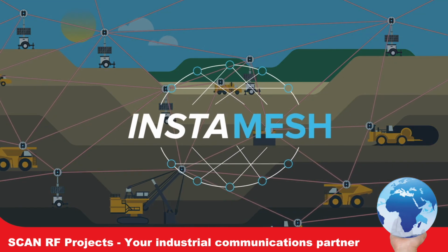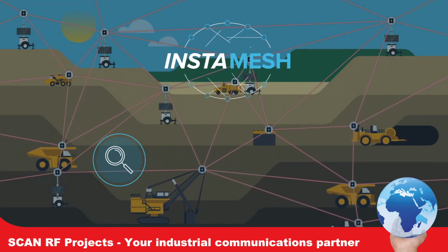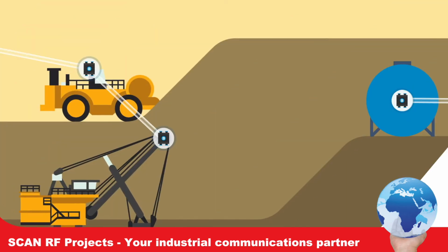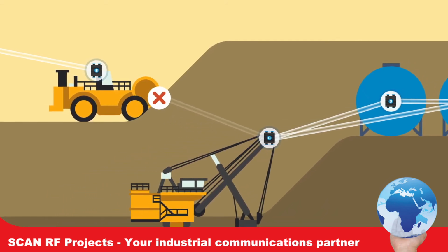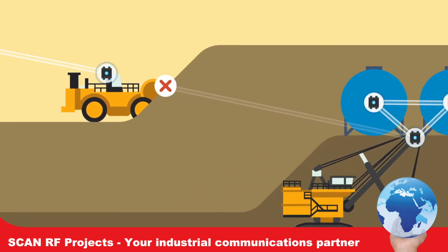Rajant's Smart Instamesh networking protocol intelligently orchestrates traffic over these connections. It dynamically assesses and selects the fastest path for delivery among all options. If faced with signal blockage or interference, it simply redirects traffic over the next best available path, allowing the network to self-optimize and making mission-critical mobility possible.